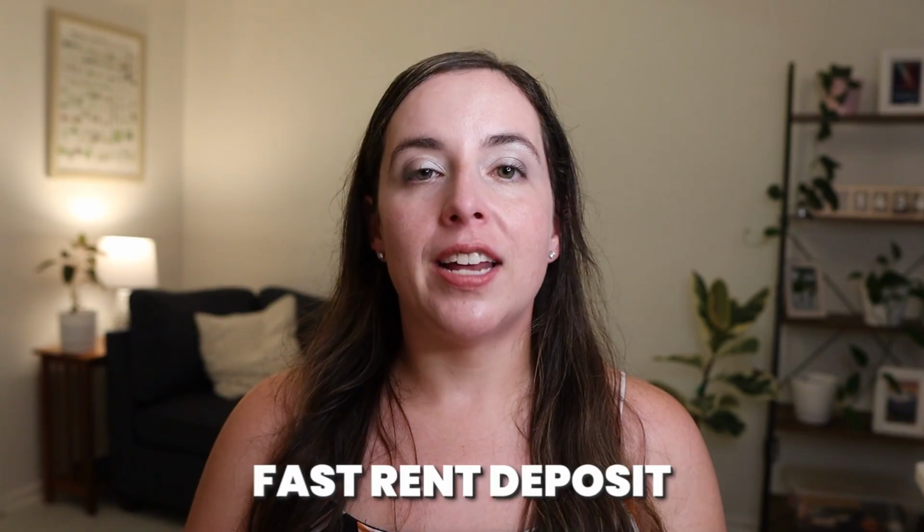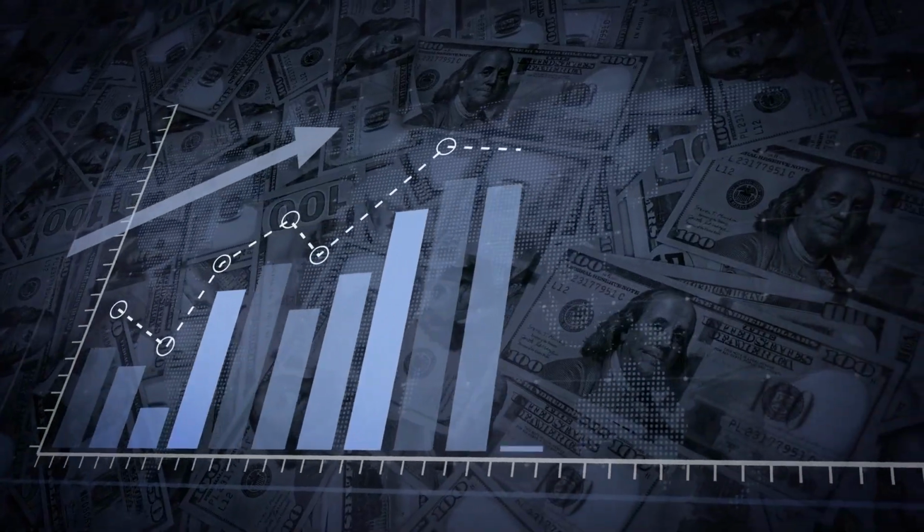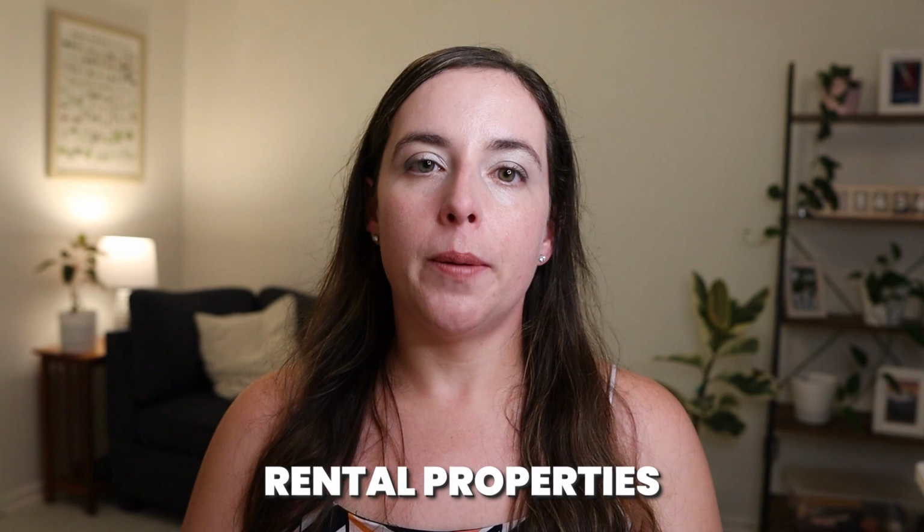Then I'll also use the fast rent deposits once my tenants move in so cash flow stays predictable and the money hits my account as soon as possible. As a beginner, this should help me avoid some of the mistakes I've heard about, and as I continue to grow and hopefully add more rental properties, this should keep me from burning out by removing some of the manual work that can add up on the time side and take away some of the joy from this business.